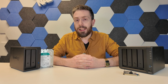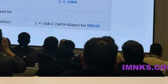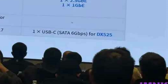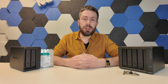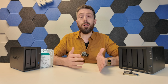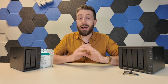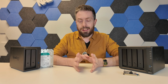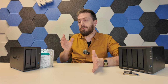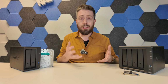But on some of the documentation shared from the slides that I mentioned earlier, they refer to that USB-C as a 6 gigabits per second connection, which is kind of weird because USB Type-C for me is either USB 3.2 Gen 1 at 5 gigabit or USB 3.2 Gen 2 at 10 gigabit. 6 gigabit feels kind of whack, and I don't quite understand whether this is them using USB-C on the existing SATA lane or some kind of converter.